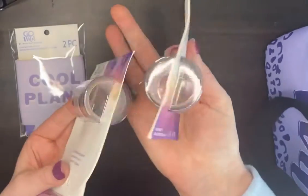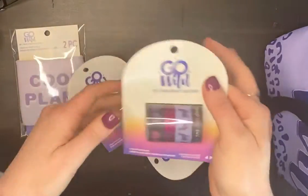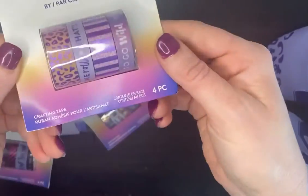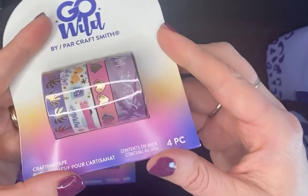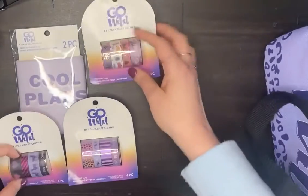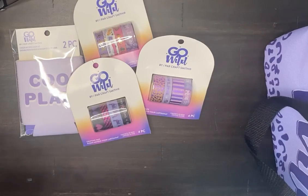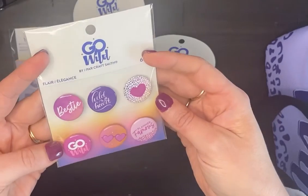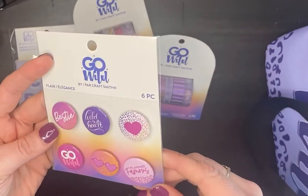And washi. It is so cute. I'm excited to use those in my planner action pages. That's such a glare with my ring light, I'm sorry. Cute.